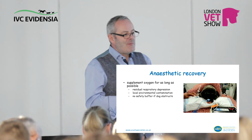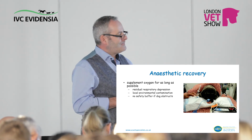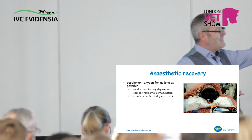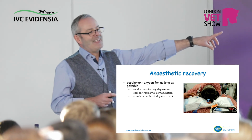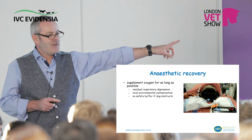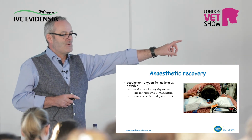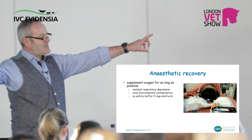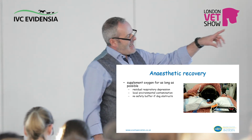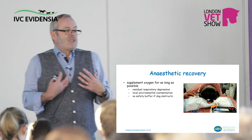And if they're breathing room air, that respiratory depression may well make them hypoxemic. The second reason is if you're standing around a dog like this at the end of an anaesthetic, you're inhaling trace concentrations of waste anaesthetic gases. It's not good for your health. So you want those gases to be scavenged for as long as possible away from that patient outside your clinical environment.